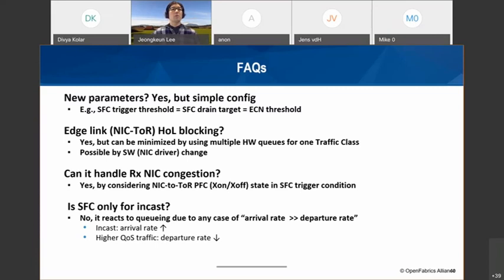We talked about the head of line blocking happening at the sender NIC, but it can potentially be minimized by using multiple hardware queues, because typically not all 8 PFC priorities or hardware queues are used for actual XON, XOFF priority flow control. Maybe up to 3 of them are used, but not all of them. So we are investigating a possibility to tweak the software NIC driver so that we can leverage a larger number of PFC queues without impacting the existing QoS and priority management.